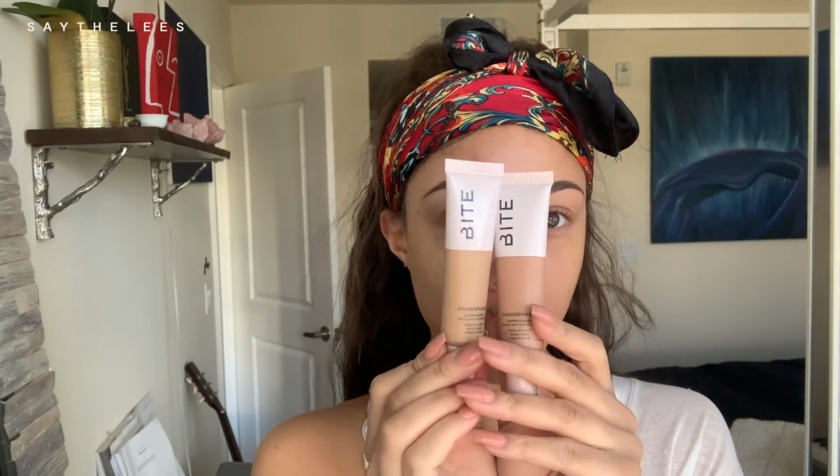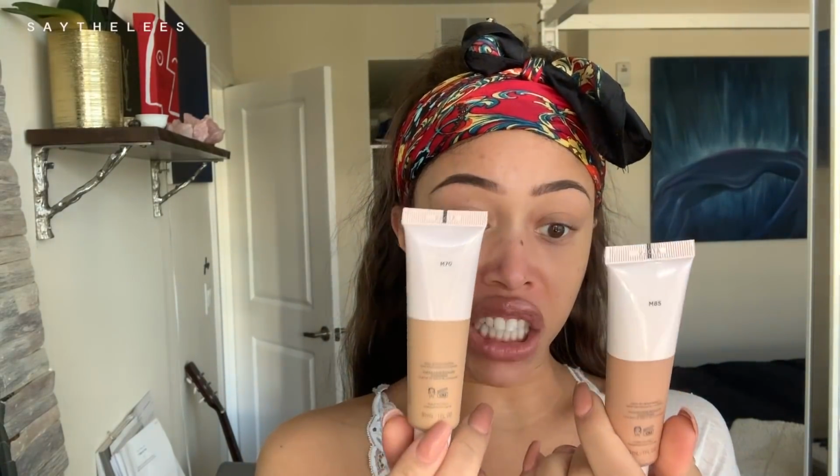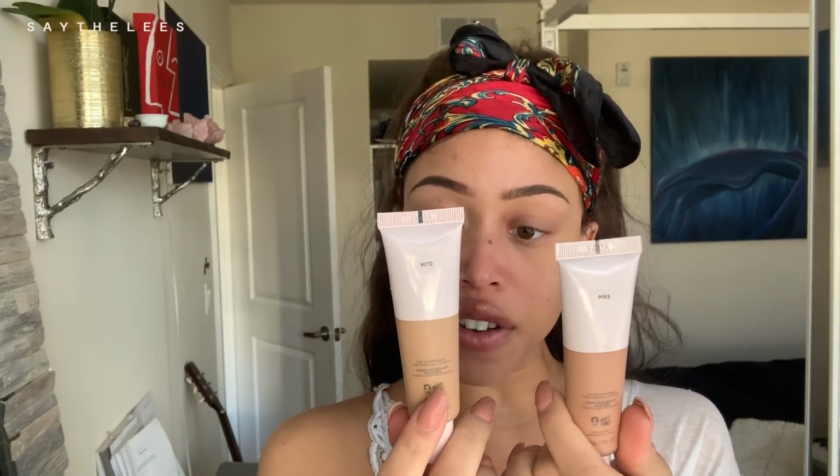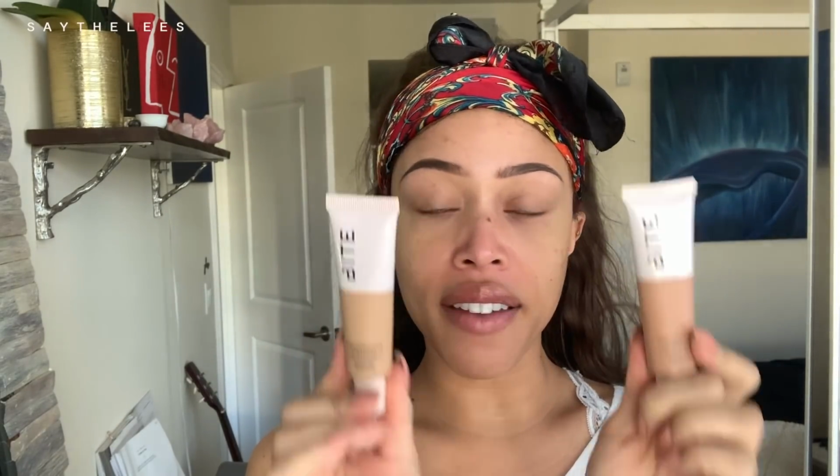So I got these foundations. These are from Bite Beauty, and I've actually really been liking it. It's the Changemaker Supercharged Micellar Foundation, so it's like skincare in a foundation. I have M85 and M70. I might mix them together, but if you don't want to mix them, you can go with M70. I feel like M70 looks really good.